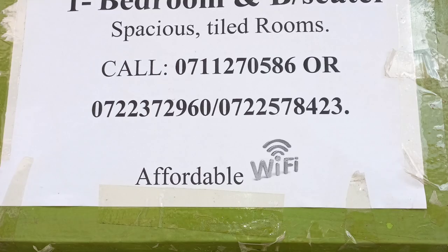And here is the number. The house is located in Sunton, Kamoteni. And we've seen the first bedsitter, and it's not bad because it has a separate kitchen, and it's spacious. It's worth it, I think so. But we're still looking. Let's see if there's one that will please the eyes.